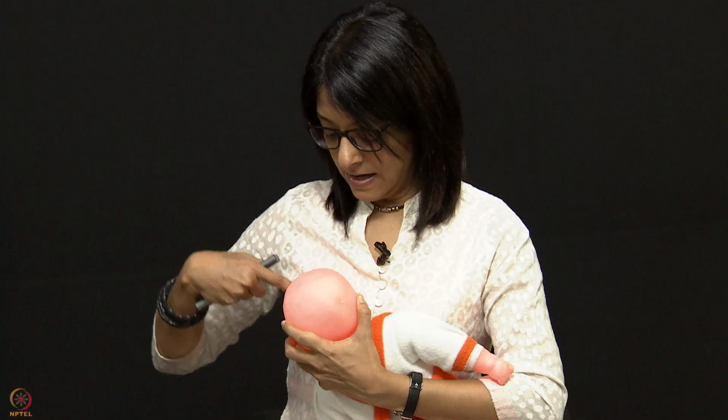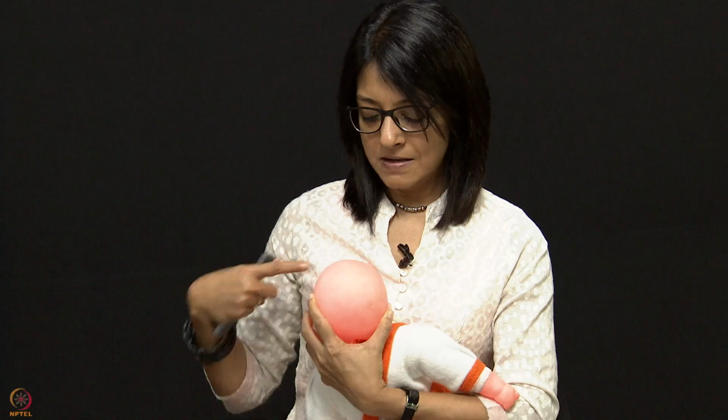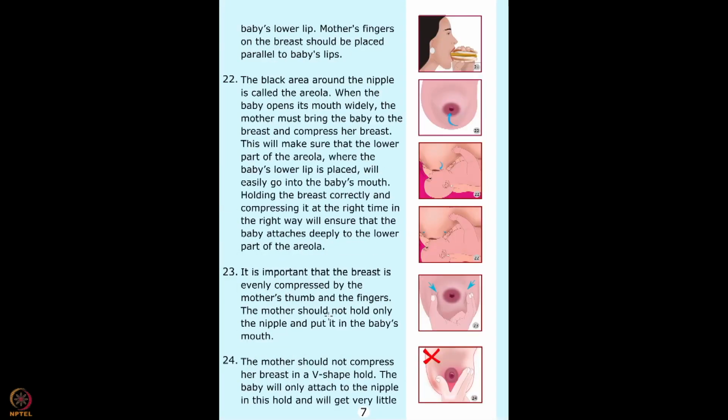At around 10 o'clock and 5 o'clock. Okay, if baby is very vertical, then you will see that the upper lip is coming at 12 o'clock and 6 o'clock. So that's why this is important, that you make sure that baby is in a completely horizontal position, that your lips are totally vertical. Okay, in this position the mother's thumb will be in front of baby's upper lip and her fingers will be behind the baby's lower lip.